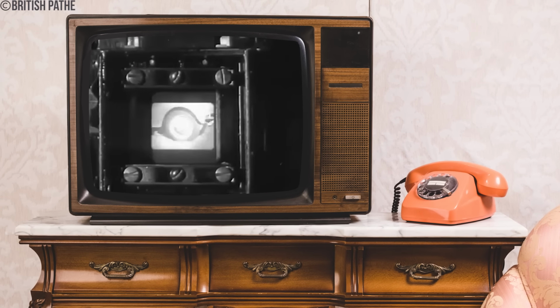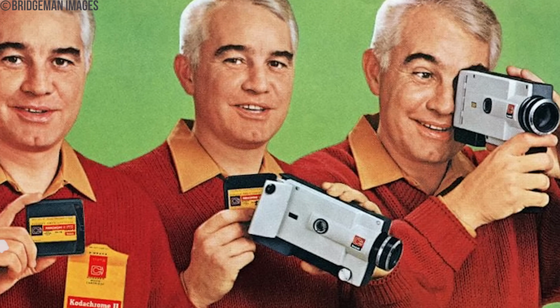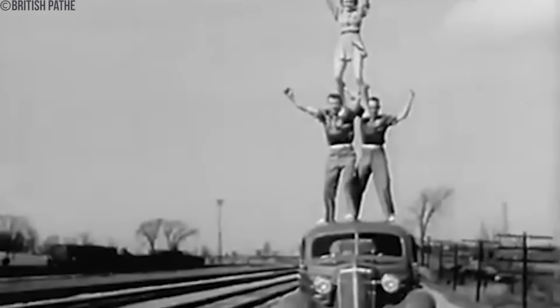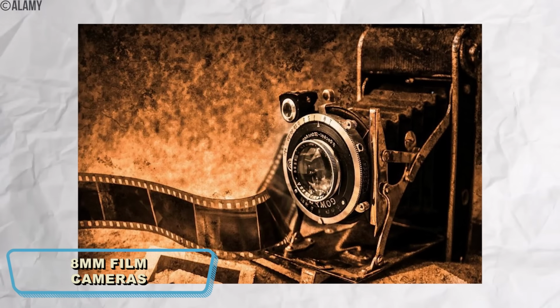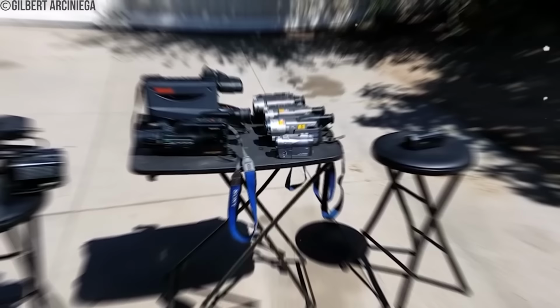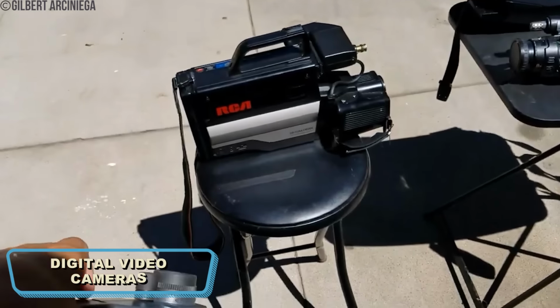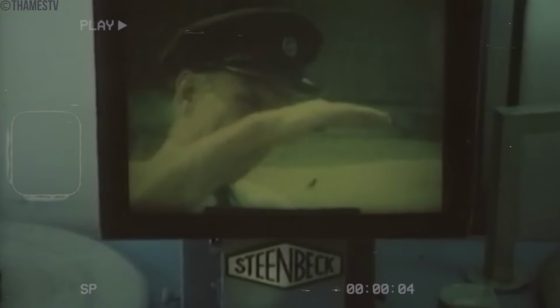It gained massive popularity in the US as more families could afford home movie cameras. Roll films were famous for being a huge leap forward from still photography, allowing families to relive moments in motion for the first time. The portability and affordability of 8mm film cameras made them a household staple. However, the advent of camcorders and digital video cameras in the 80s and 90s made roll film obsolete, marking the end of an era for amateur filmmakers.